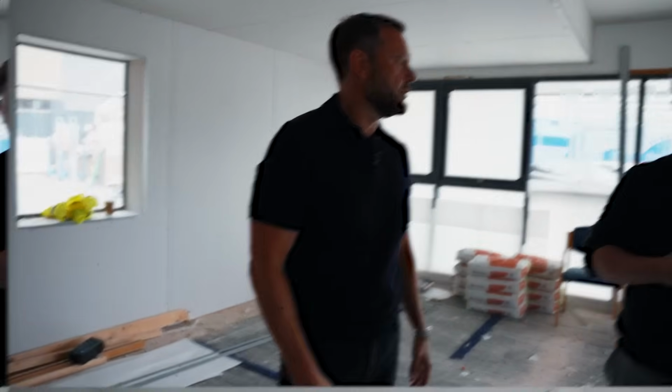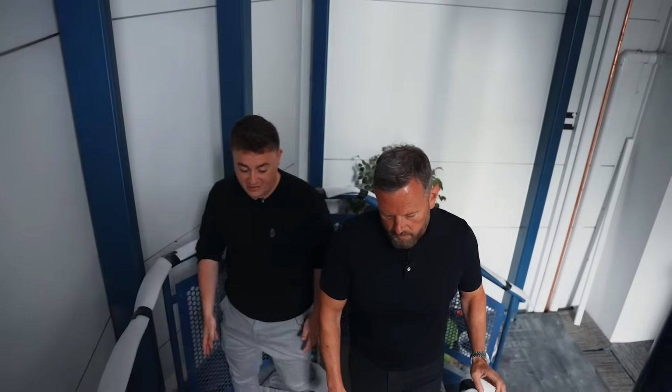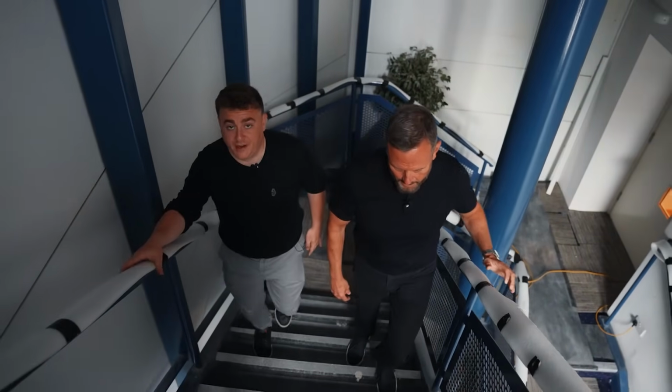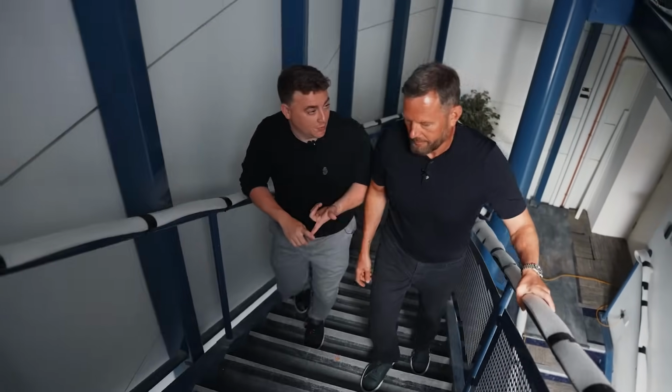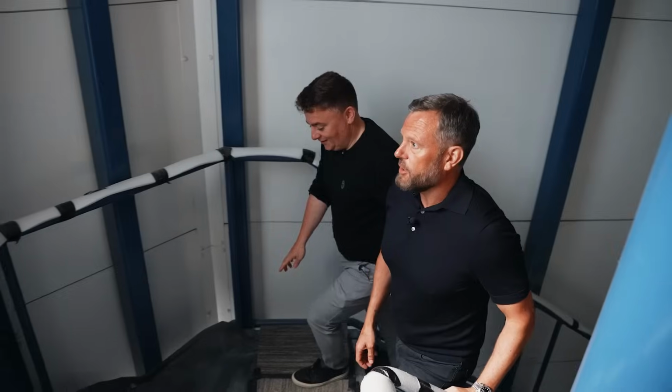Okay, just heading up the stairs here to what are the new media facilities. This is the media entrance, so the world's media will enter our stadium here and head upstairs to, I don't know if you're calling this one project or multiple projects up here, but it's certainly a lot of work. This has been a huge project.